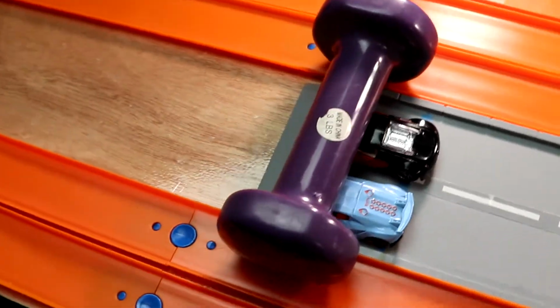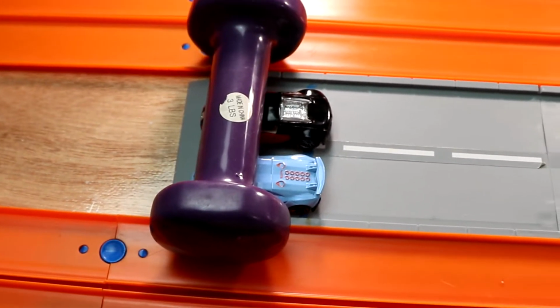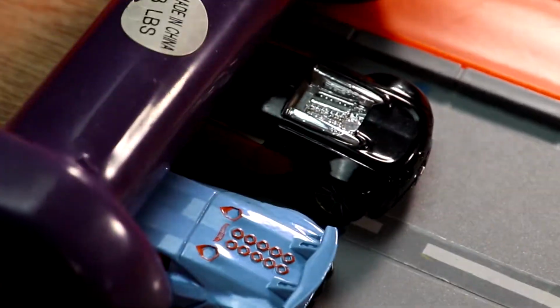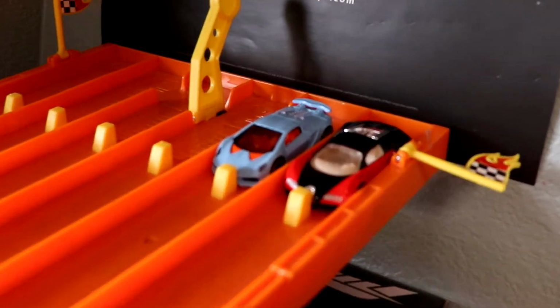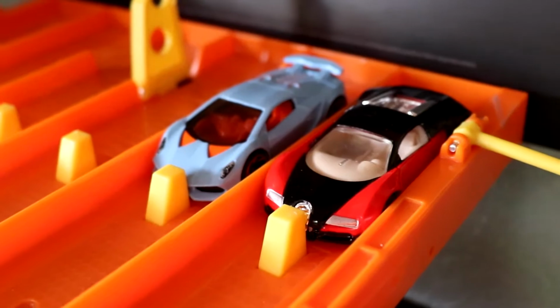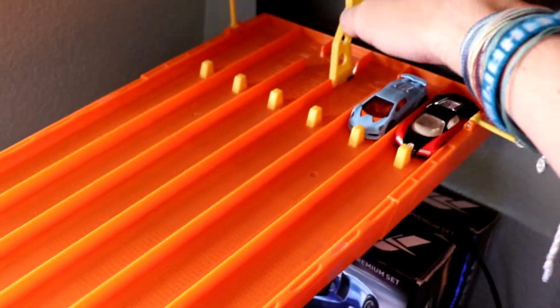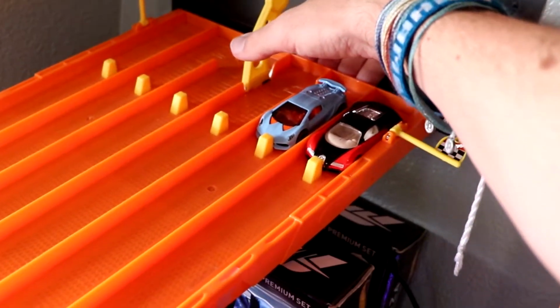Oh, it's very close. I think the Sesto just barely edged out the Bugatti, but I gotta go back to replay for that. But I think the Sesto took it. The Sesto did very much take that race. Now it's down to the Sesto to get one more win to beat out the Veyron. Can he do it? In 3, 2, 1.